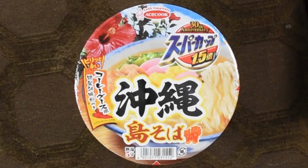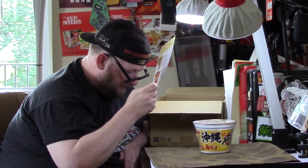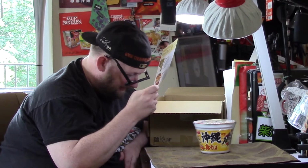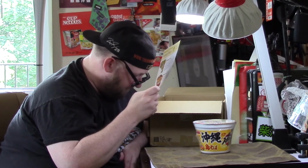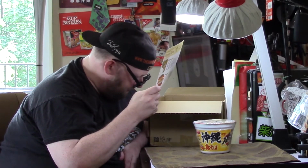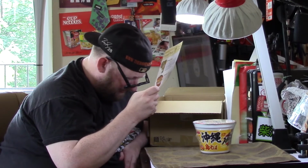Hey, come on. All right, next we've got one of these huge Ace Cook Super Cups. This is an Okinawa soba. This super cup contains 1.5 times the abnormal amount of noodles. Okinawa has a few famous dishes, but this one is the most unmissable for anyone visiting the islands. Yummy, chewy noodles in a slightly sweet and spicy dashi is perfect for the summer. Then it says, included is a packet of koregusu, which is chili pepper infused oil used in Okinawa. It's optional, so add it before you eat if you want a little authentic spice. But I do. I do want a little authentic spice.